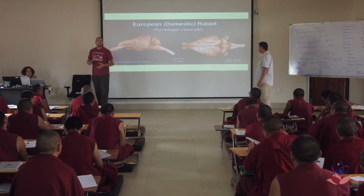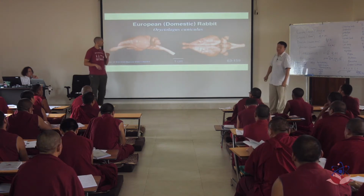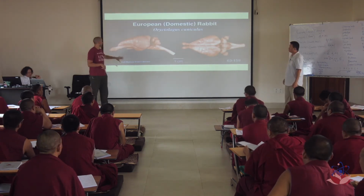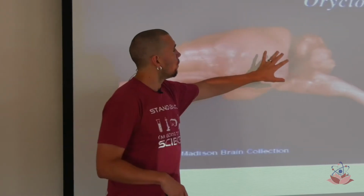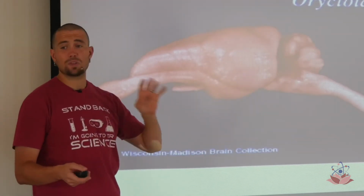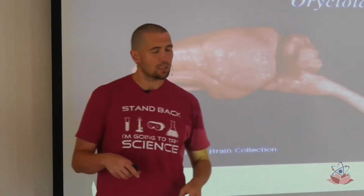Alright, so the next one that we're going to look at is a rabbit. And so other than the fact that the rabbit also has a very well-developed olfactory bulb, what about the sort of shape of the brain do you observe that's a bit different between the rabbit and the cat and the anteater?